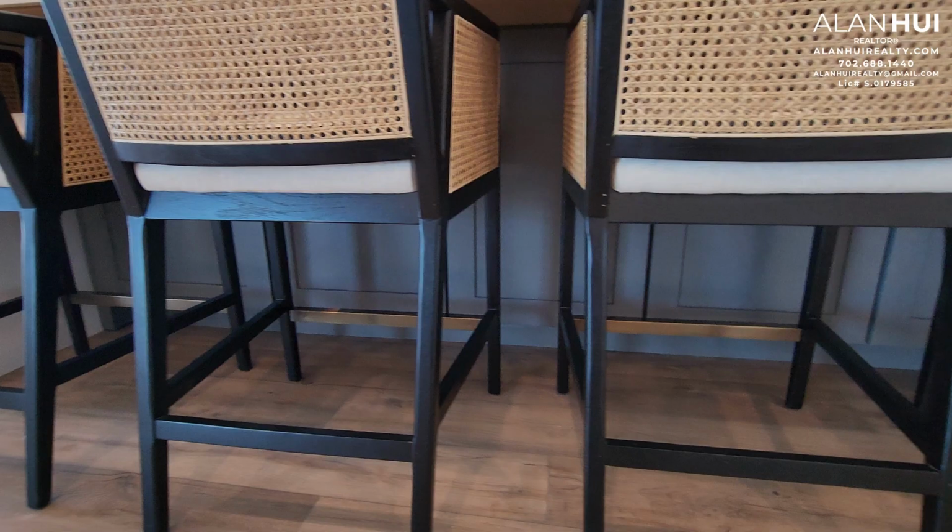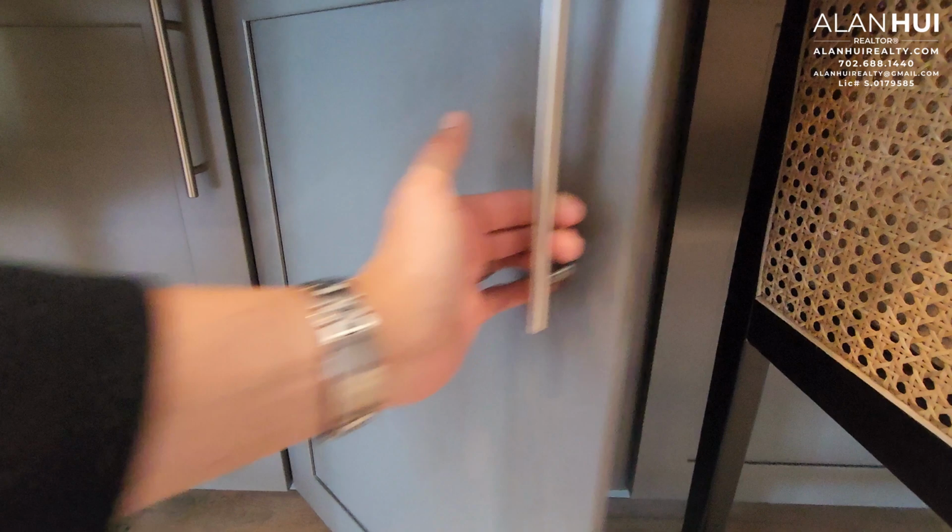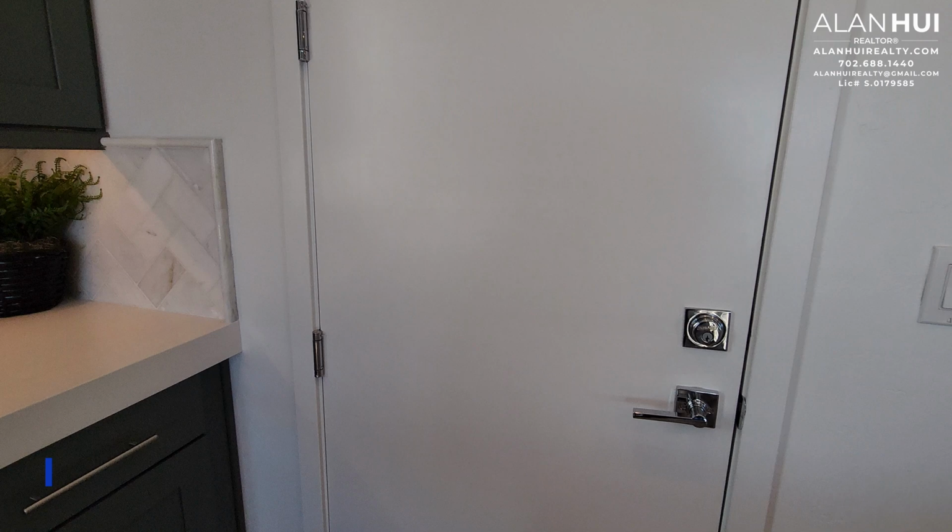Your kitchen island will also feature cabinets that face toward your living room. And these cabinets are 24 inches deep. This door in the kitchen will lead to a 3-car tandem garage.